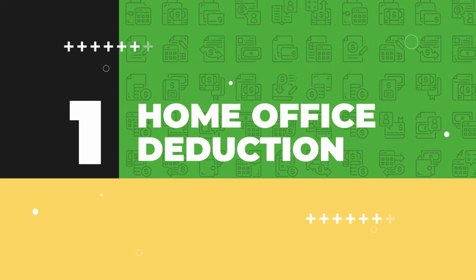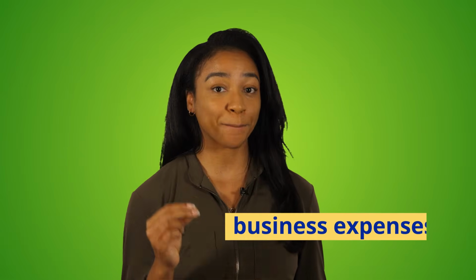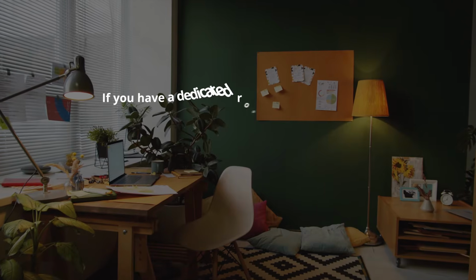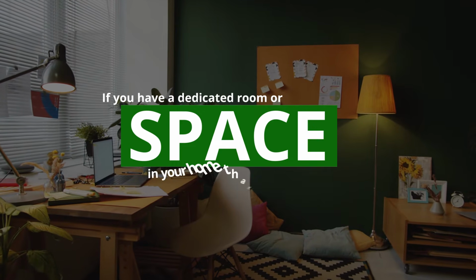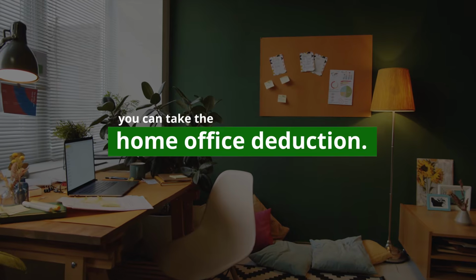The first write-off I'm going to discuss is the home office deduction. This has to be one of my favorite write-offs because it can apply to almost everyone, and it allows you to write off normally personal expenses as business expenses. If you have a dedicated room or space in your home that is strictly for business, you can take the home office deduction. Most small business owners run their business from their home anyways, and considering the worldwide pandemic we experienced and are currently experiencing, a lot of us entrepreneurs were forced to work from home.